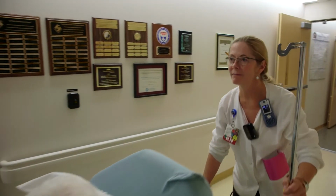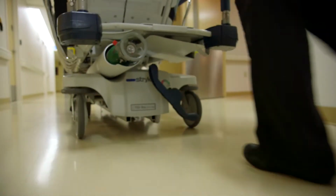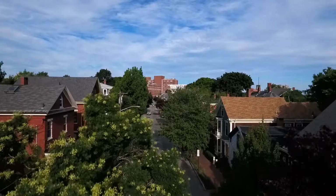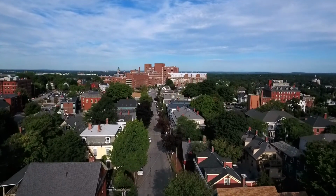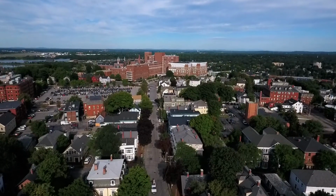Maine Medical Center has made a commitment to be patient-centered. And one of the essentials of being patient-centered are the facilities that you operate in. We're very excited to be moving on to the next phase of facility planning at Maine Medical Center to live up to that commitment.